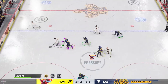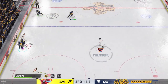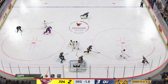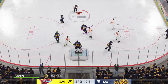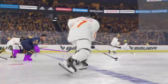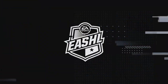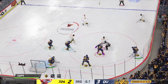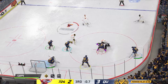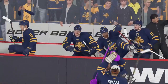Through the middle of the ice, they enter the attacking zone. Can't get a hold of that pass. Stick feed. Big save just as time runs out. Connecticut's been the better team offensively tonight. A lot of scoring chances, and they lead it late in this third period. And that's all she wrote on this one as we are in the books.